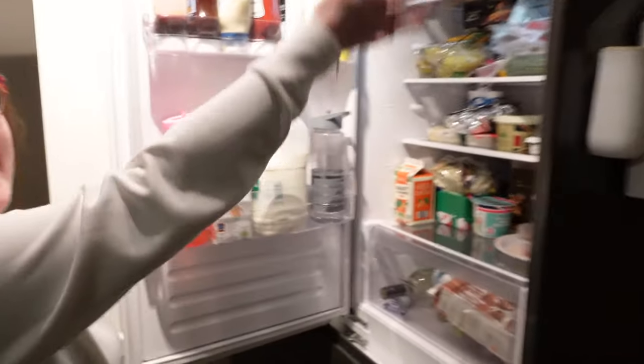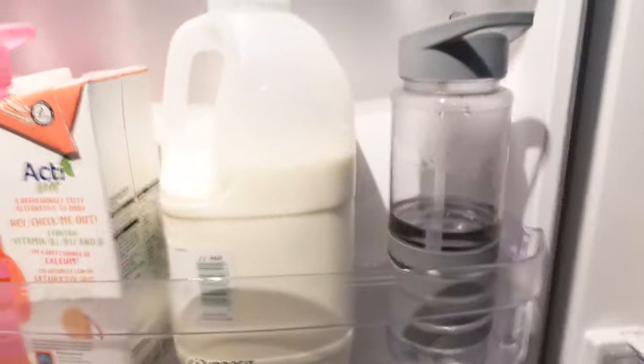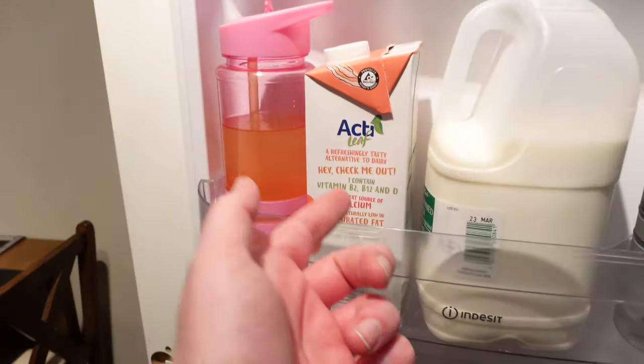Living under your spotlight. So, Jack says in every house tour, you need to show the fridge. You actually do. You have to show the fridge. Show them what we got. We got milk straight from the cow's teats. We got water straight up from the street. We got the almond milk up here. We got sauces, the glow from Aldi.